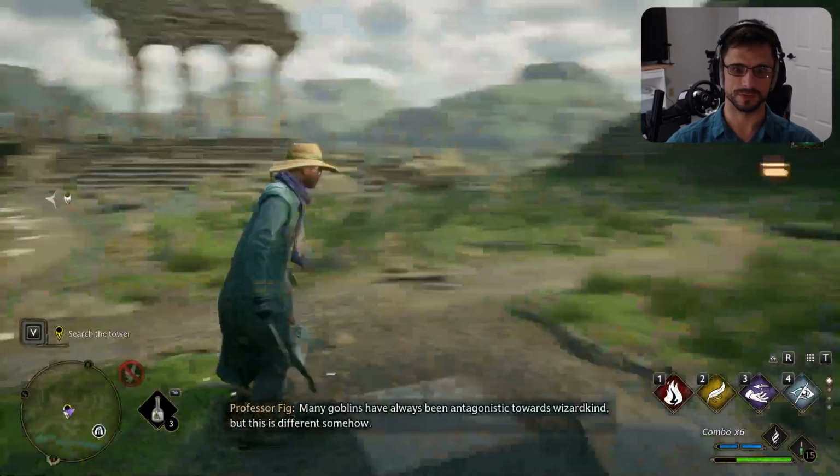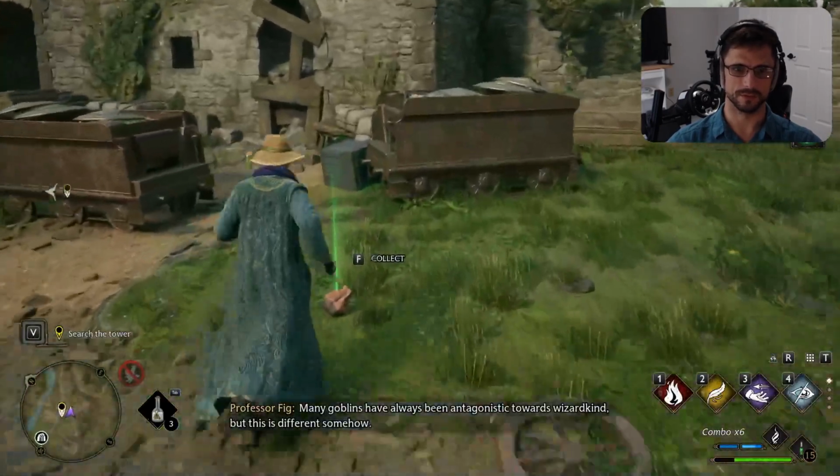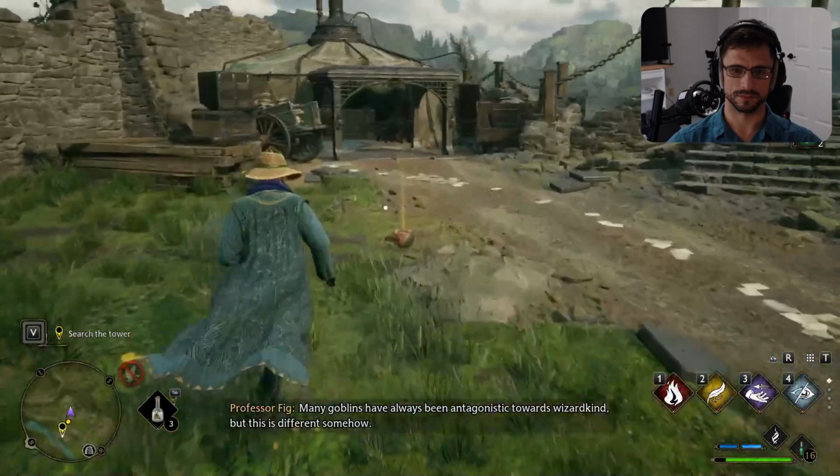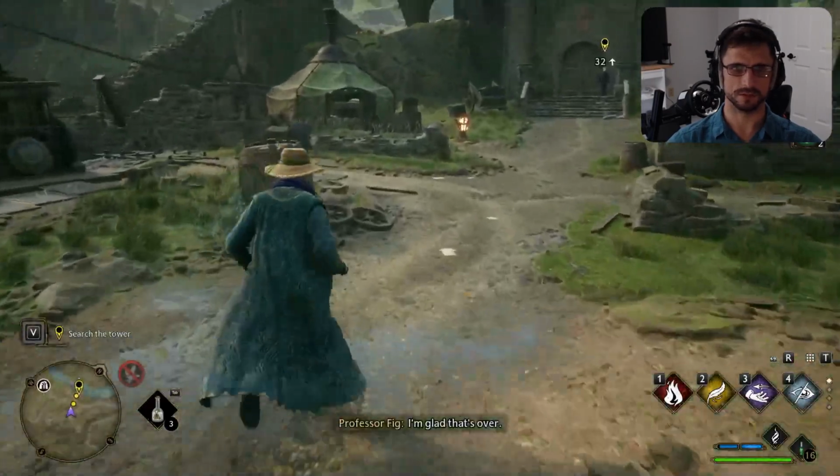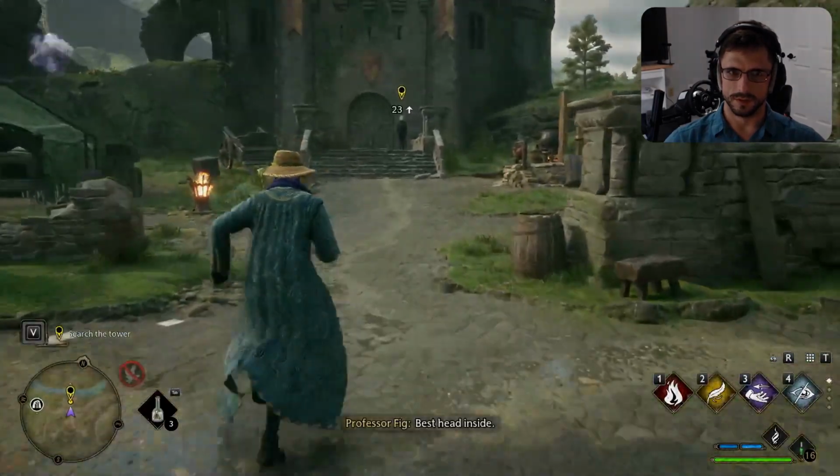No, you won't. Many goblins have always been antagonistic towards wizard kind, but this is different somehow. No shit, Sherlock. Oh, I'm glad that's over. Best head inside.